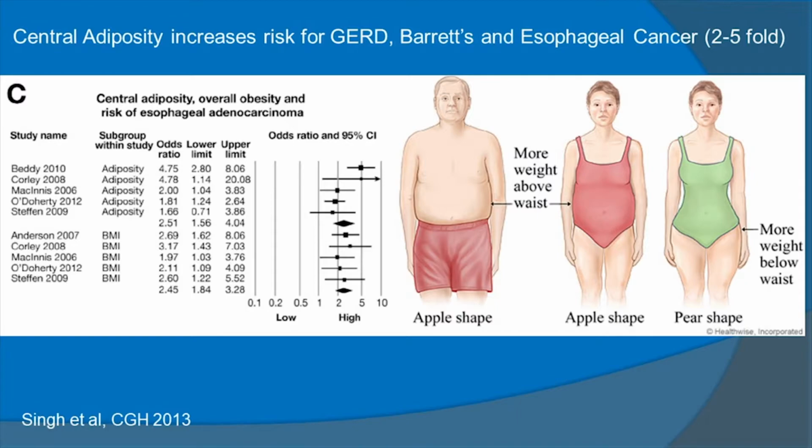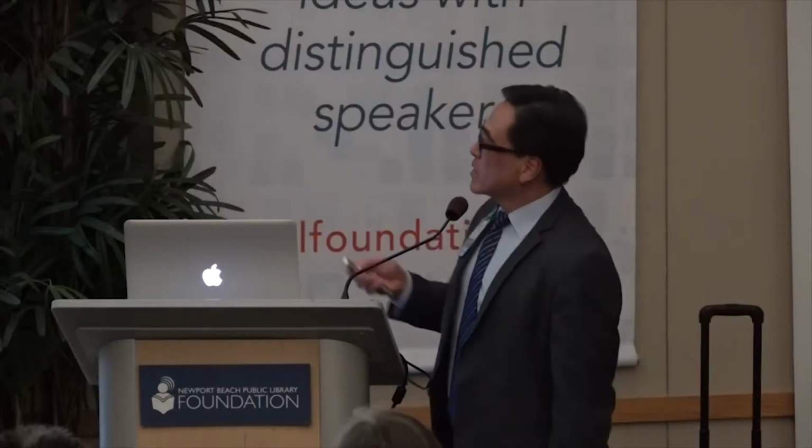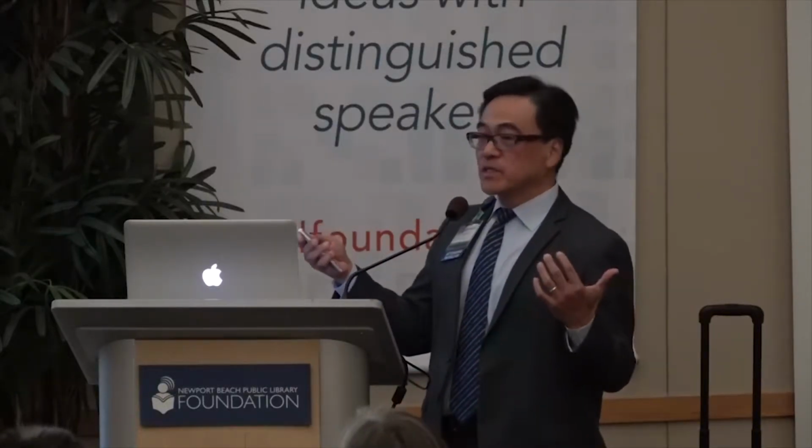So now we're doing more of what's called waist versus hip ratio. We don't want to ask you what yours is, but that is something that we look at when we assess patients' risk for cancer.